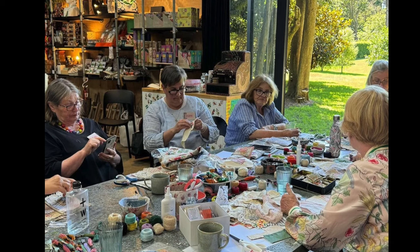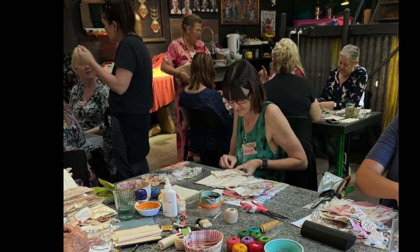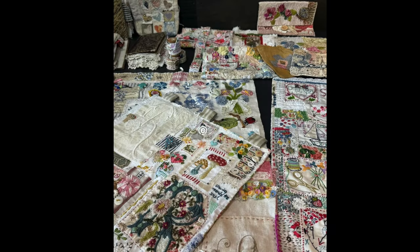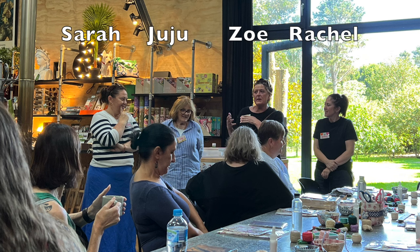That's my little corner there in the bottom of that previous picture. You can see they laid out a lot of things for us to use during the class. Lots of threads and fabrics and laces. And then there was a table set up with all of Rachel, Sarah, and Juju's work. And then here is Zoe giving us an idea of how the day will flow during the class. Zoe owns Green Door Studios.